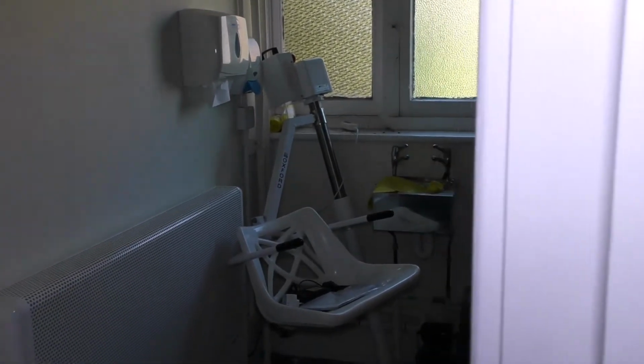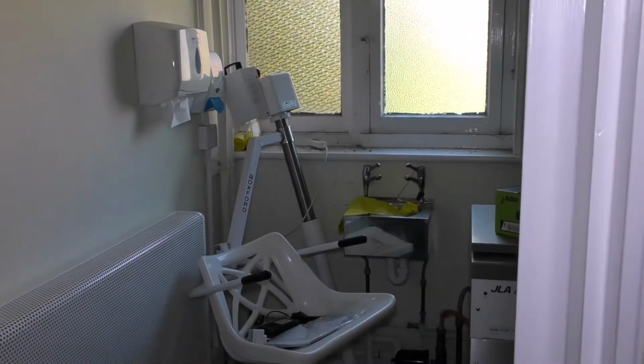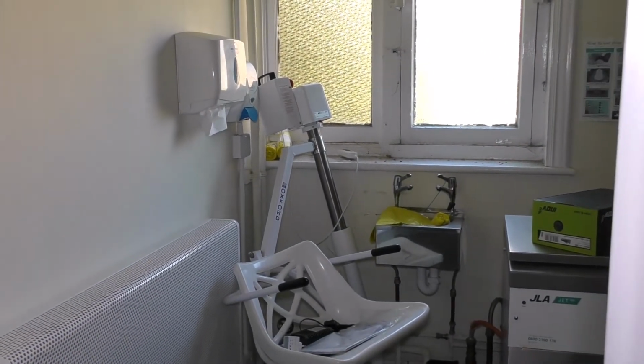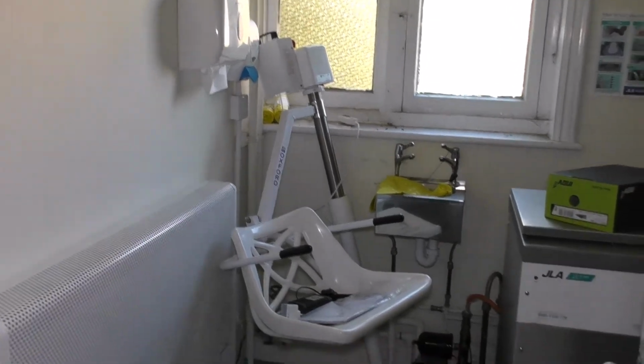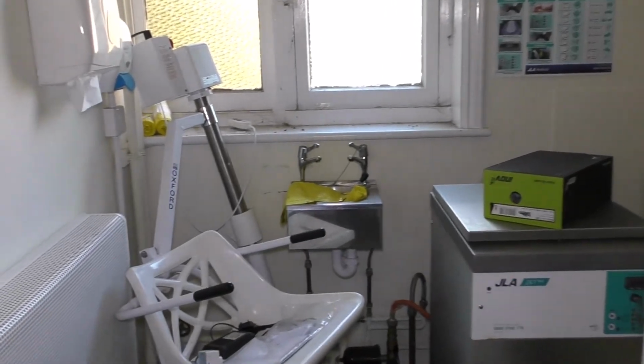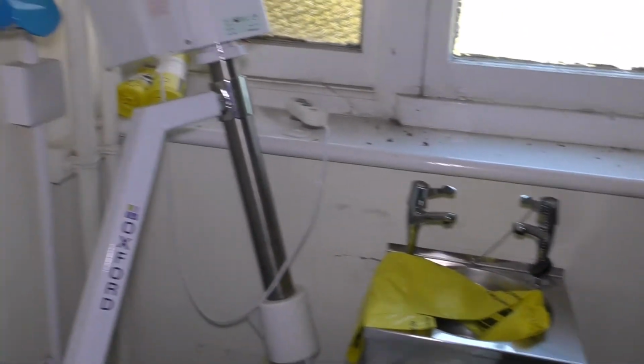Nice snazzy carpet. It's one of them hoist lifter things. Yeah. See, when you start seeing equipment like this, it makes you think of your life. When we get old, we're all going to be in the same predicament. Next is all age, isn't it?